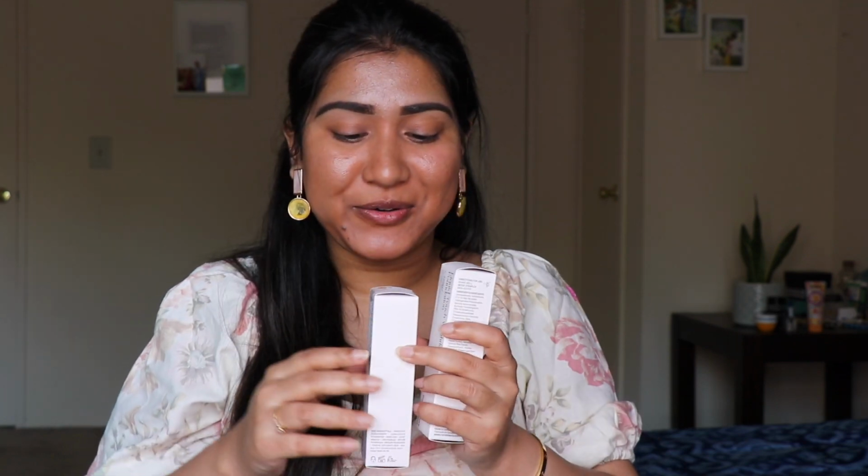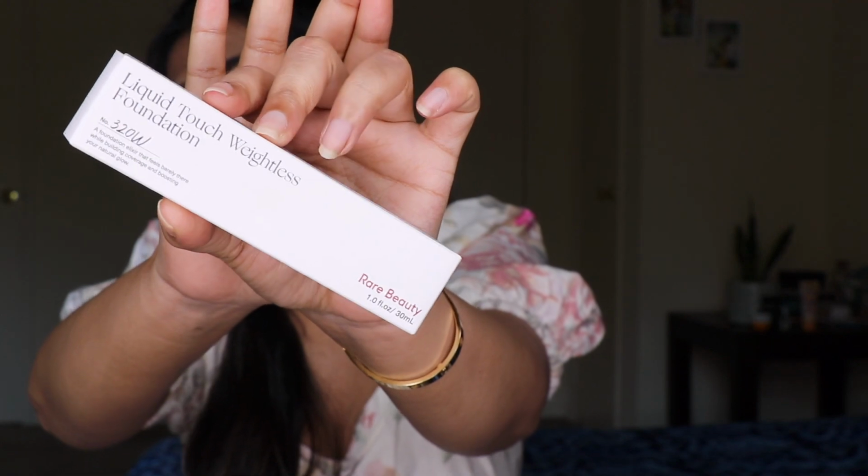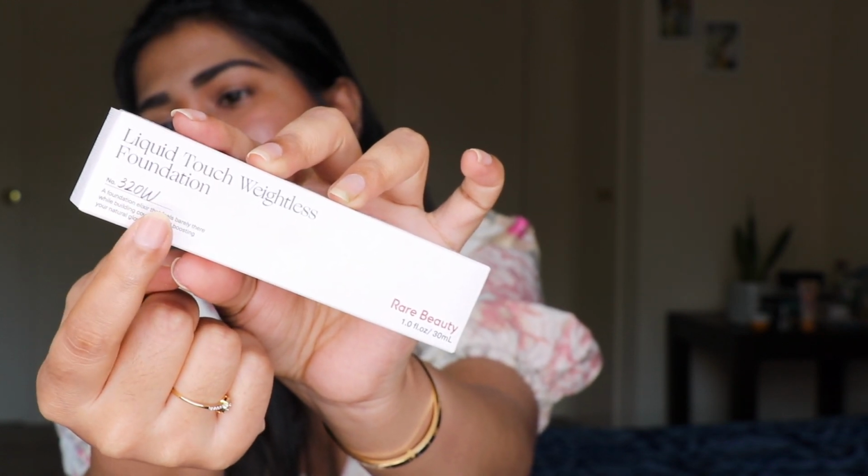Okay, so I'm in the shade 320W, and I'm guessing that this would be my shade. The brand describes 320W as medium with warm golden undertones. I have a warm skin tone, and I also have those yellow warm hints in my skin, and I love any foundation that has yellow golden tones to it. So we have this 320W here. That's the packaging, and you have the number written right there. Can you guys see that?